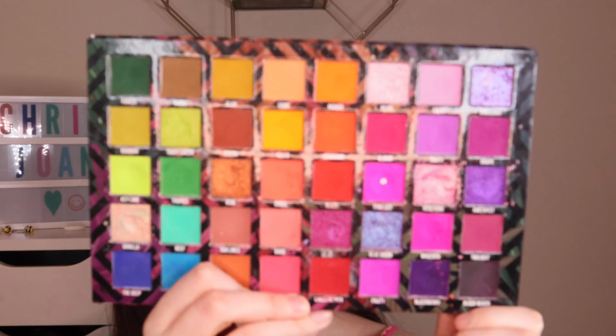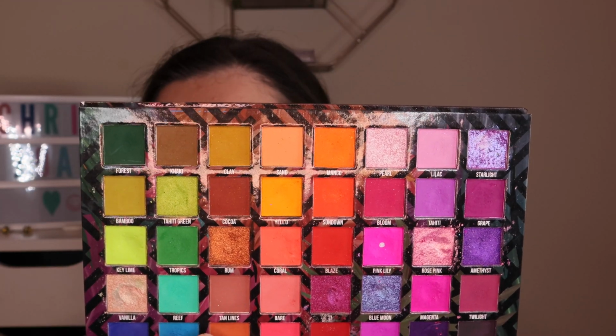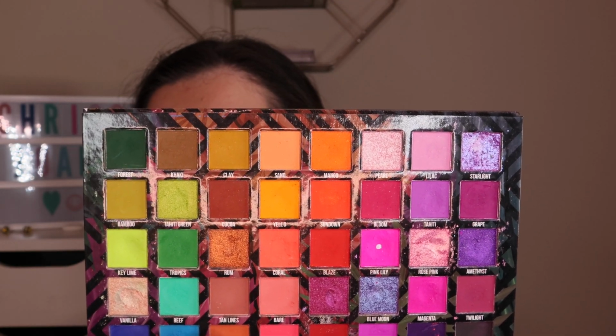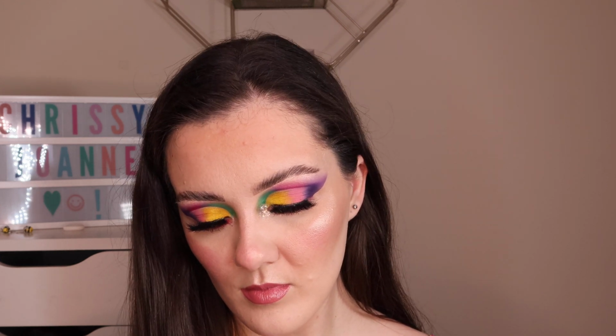And as you can see, mine is very well loved. I get lots of use out of it. It is kind of on the more high-end side, but I think for the amount of shadows that you get and the quality, it's definitely justifiable and 100% worth it. And in this one you get 1, 2, 3, 4, 5, 6, 7, 8, 9 shimmers, and then the rest are mattes. So yeah, it says on the back you get 31 vibrant matte shades, 4 duo shift pressed pigments, 3 metallics and 2 high pigment shimmers, which I think is a good mix.